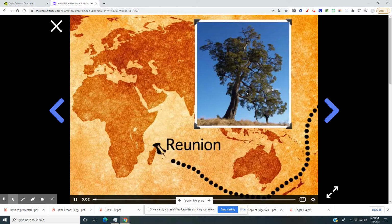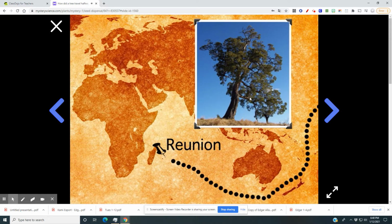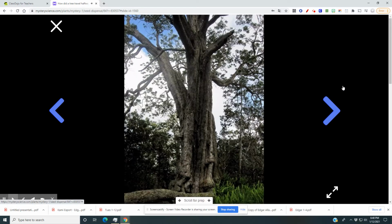The sailors were surprised to find koa trees on Reunion Island. Every other plant and animal on Reunion Island was different from those on Hawaii. So it must be that some koa trees traveled across the ocean. But how would koa trees get across such a long distance?